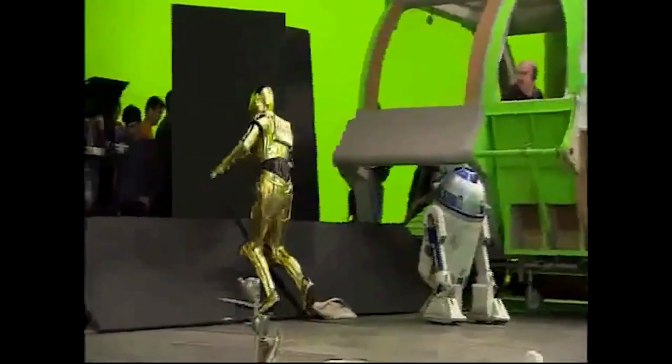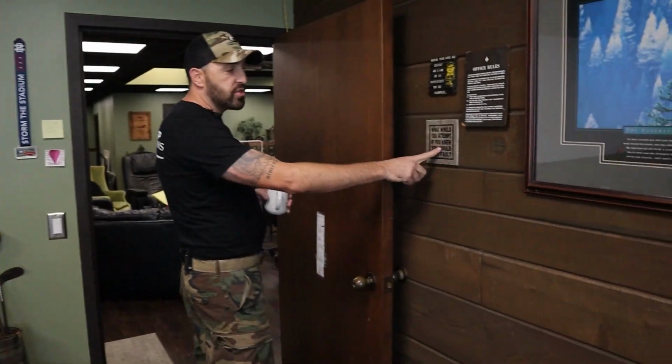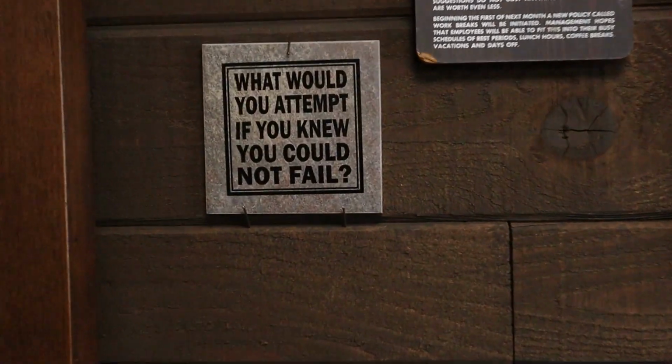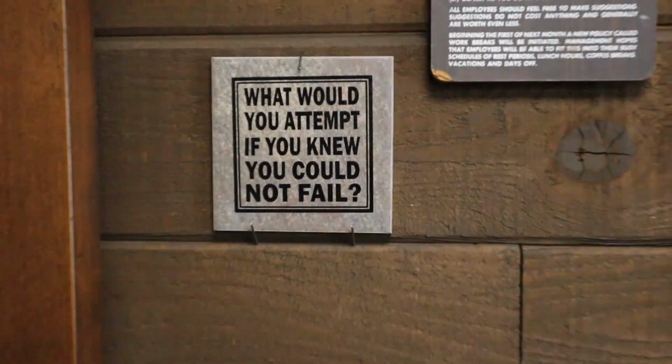So when I was in Iraq, my nickname was C-3PO, because I got really goofy elbows and I'm always talking and I'm always running my mouth because it's what I do. Also, the actor who played C-3PO, almost positive he's the only actor that appeared in all 9 of the regular Star Wars movies. So C-3PO, he's the best. So he also had this, what would you attempt if you knew you could not fail? Right, goes absolutely in line. That's one of the things I see as I'm walking out.